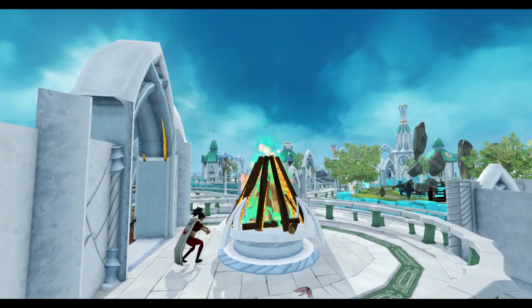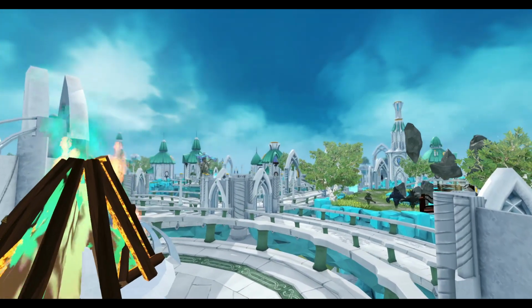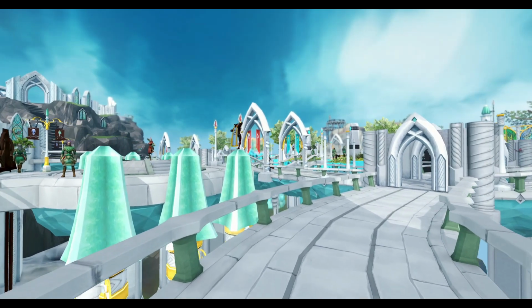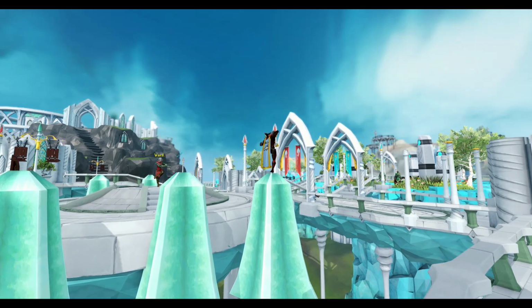So in this video, we're not going to be getting into economics theory or concepts or anything of that nature. Because when you look at supply and demand on an economics principle, it gets a lot more complicated than what we're going to really describe today. However, the reality is the principles still remain the same. So let's dive into how the RuneScape economy really works.